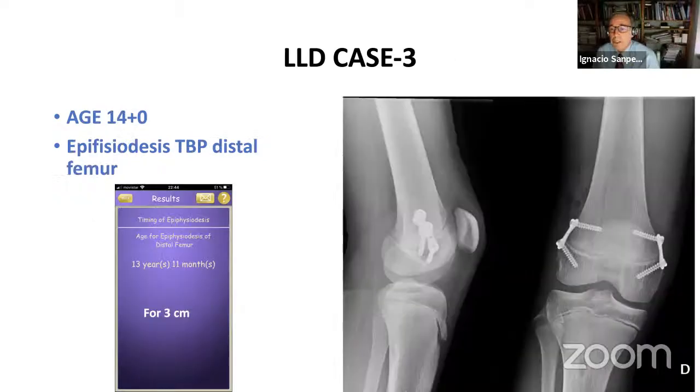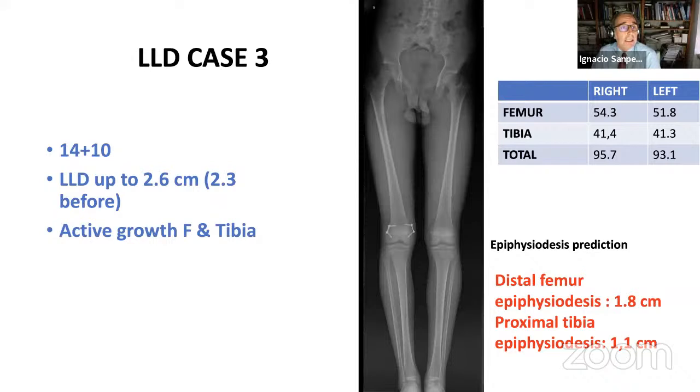Okay, so we decided to do 8 plates around the distal femur growth plates. We put our screws wide open just because we want to stop growth. And that's what has happened 10 months later. The discrepancy is now 2.6. The child is growing, but we haven't managed to do anything with our 8 plates. So the discrepancy has gone from 2.3 to 2.6. So my question is, what are you going to do now?